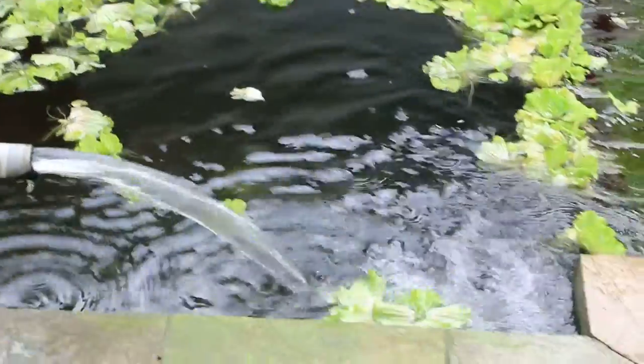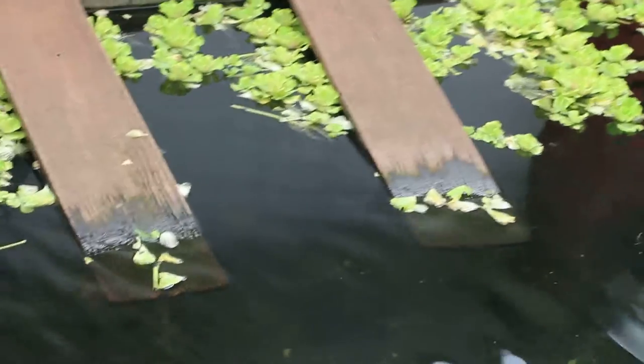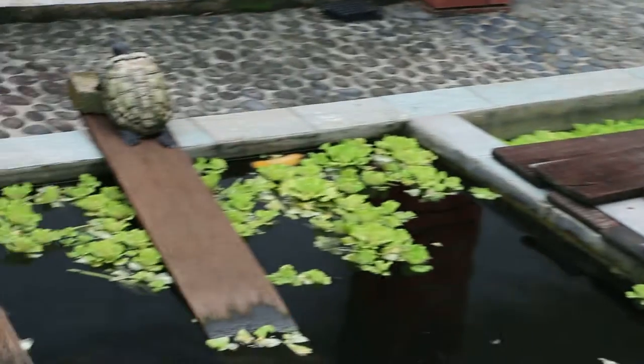This is a pond, a tank with the pump here, pumping here. A filtration is here. At least 20 years old terrapin. There are about three of them.